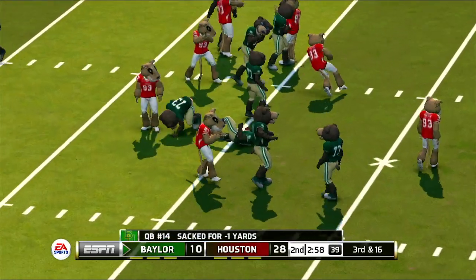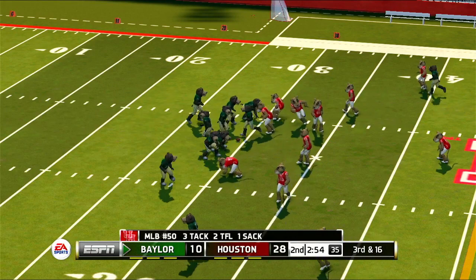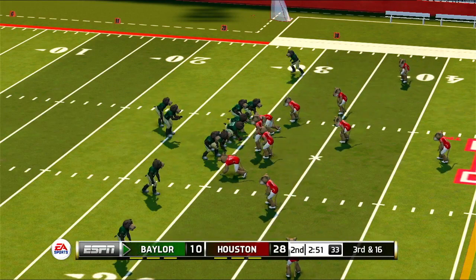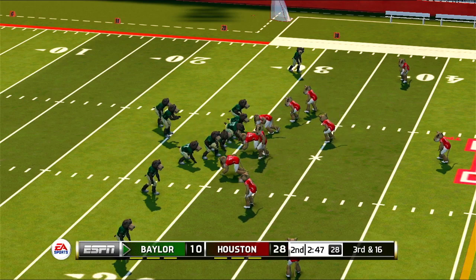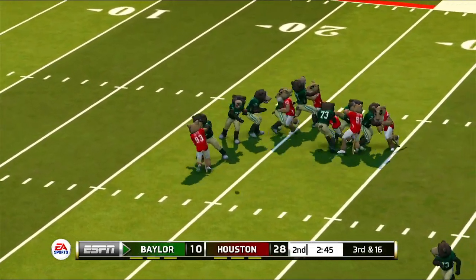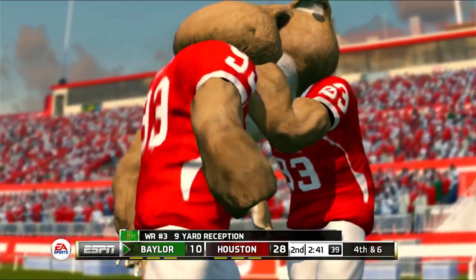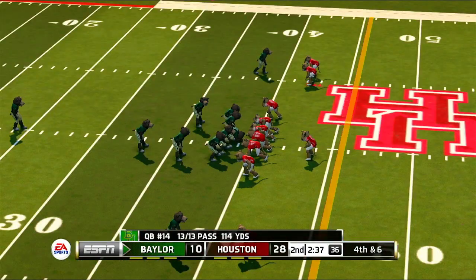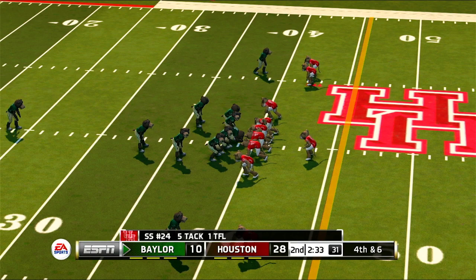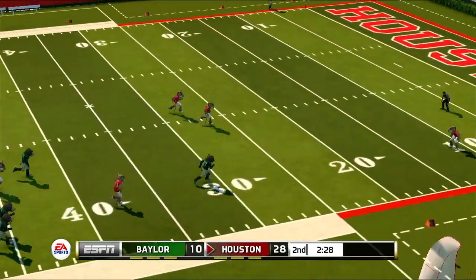Tries to scramble, but he's sacked. Makes the catch and look out, and he hits him hard at the 39. Wow, a long gain, but still not enough for the first. Well, the offense hurt themselves by digging themselves into a hole on first and second down, so the defense didn't really have to put too much thought into how to defend on that third down. Booming kick.